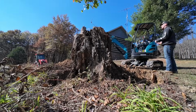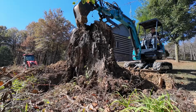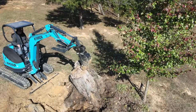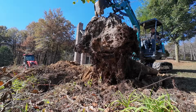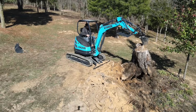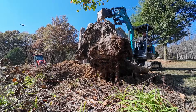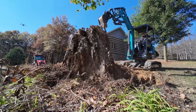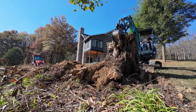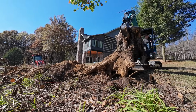The stump out. I gotta get the drone in the air, give you guys some cool shots. I love those shots. You're up. Pick this damn thing up.